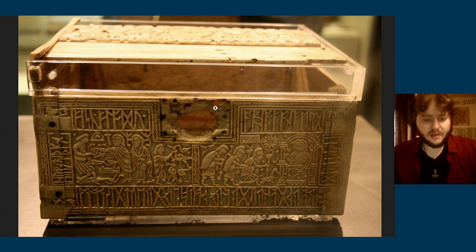So we saw that the front was the riddle about the material that this chest is made of. It is a whale's bones, not to be confused with whalebone, i.e. baleen, just whale's bone. And what's depicted is the three magi showing up to baby Jesus' birth. There's the Virgin Mary and Jesus. And then on this side, we see someone who's probably Wayland the Smith.